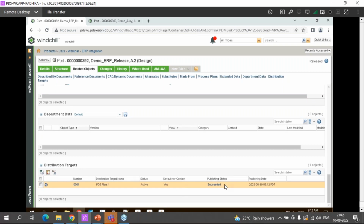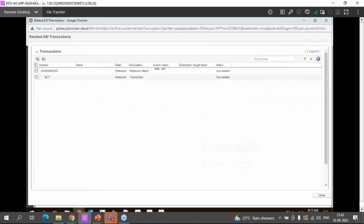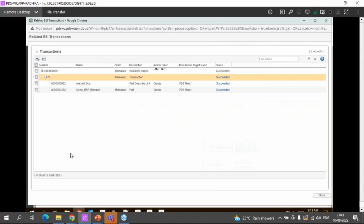This publishing status shows whether our transaction succeeded. One transaction means that at that moment, whatever part or set of parts you are sending to the ERP system is called a transaction. So if you click on the succeeded message over here, you will get to know what all objects are being transferred. So we had one part and we had one document.